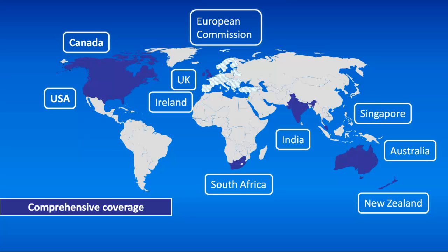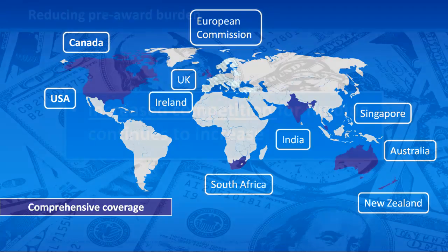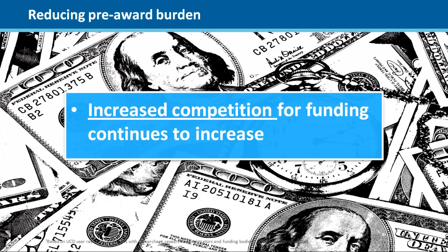Every university in the world wants to grow its funding. It's top of mind for all researchers and university decision makers. University budgets are down across the board, and external research funding is becoming increasingly competitive. As a result, there's increased competition for funding.